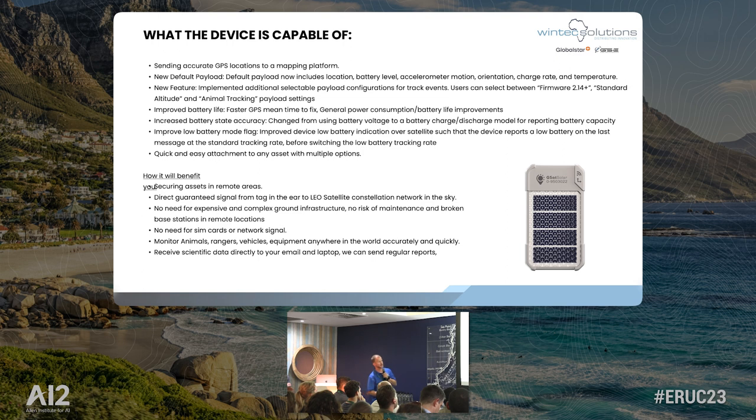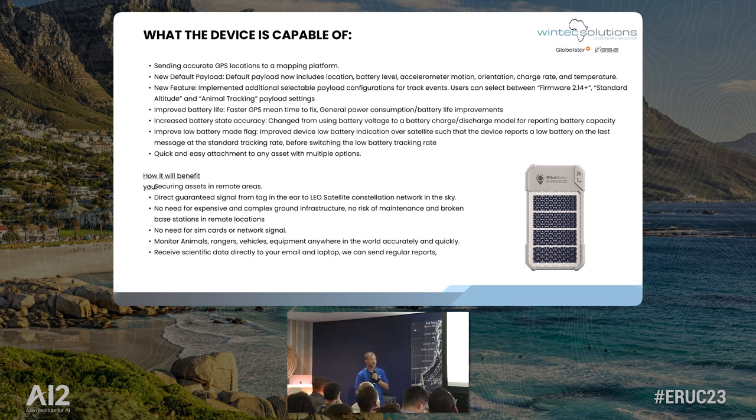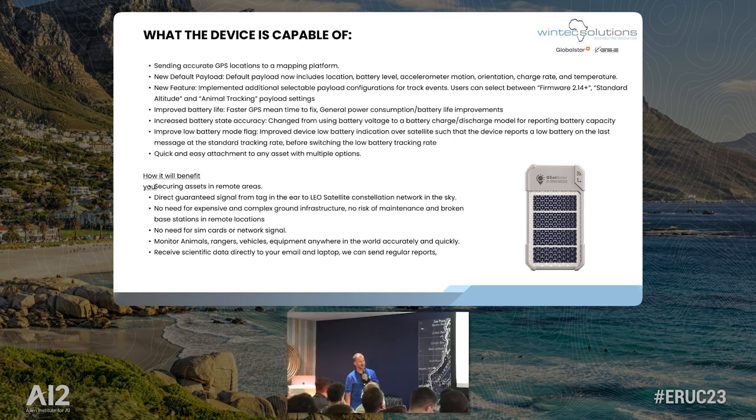That's the video I played you earlier. So this is the device. Very small, very lightweight. That's what it looks like over here. It's got a solar panel on the front. It charges the internal battery. That internal battery then runs the antenna, which sends out different locations depending on how you configure it.